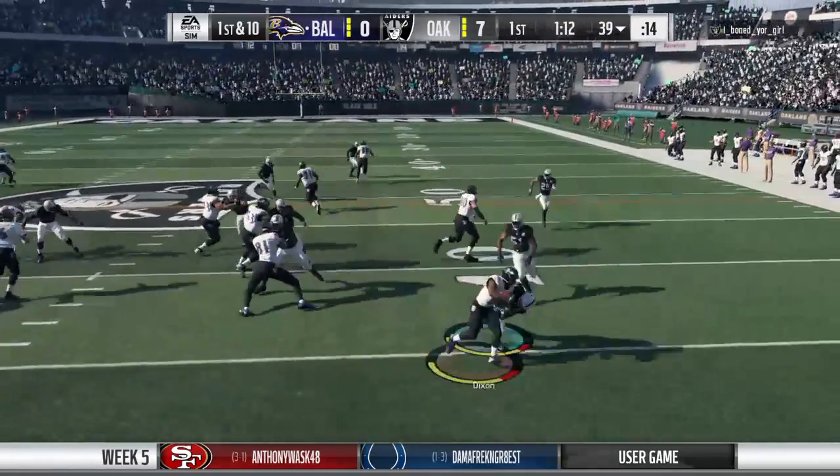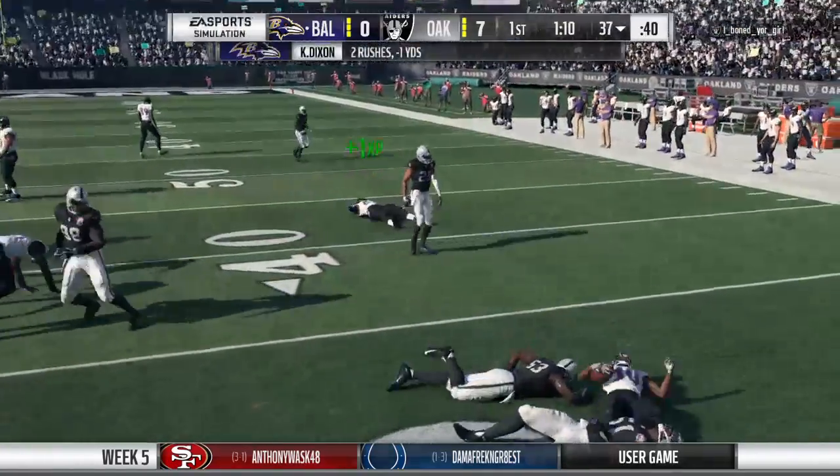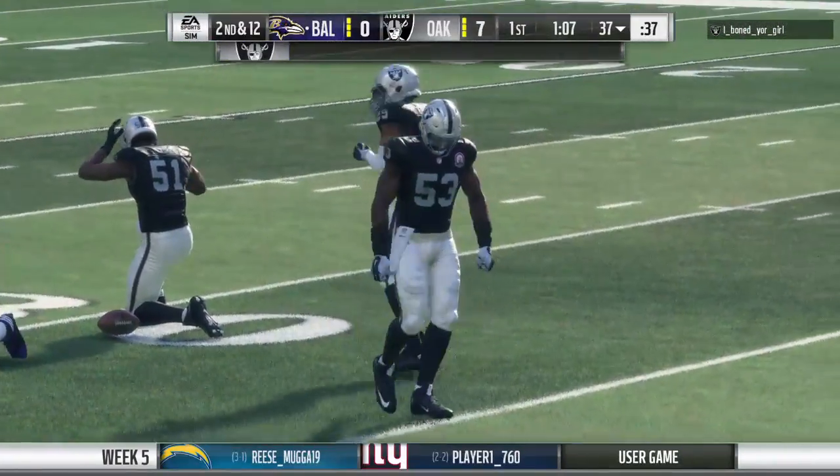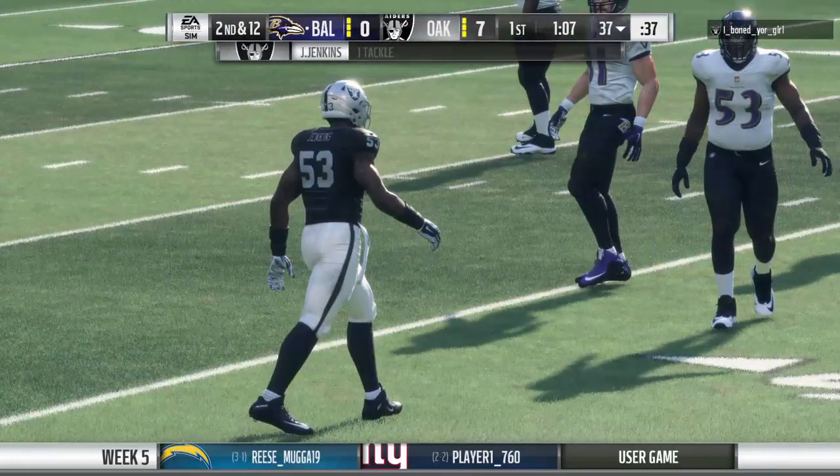On first down, they go with Dixon. And he'll lose yardage on the play back at the 37-yard line. That's going to go as a loss of 2, and it'll be second down.